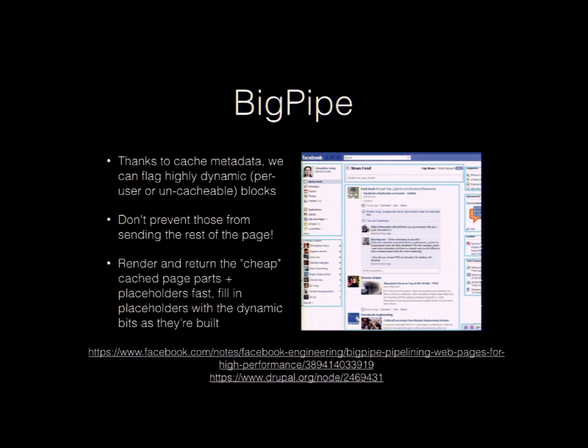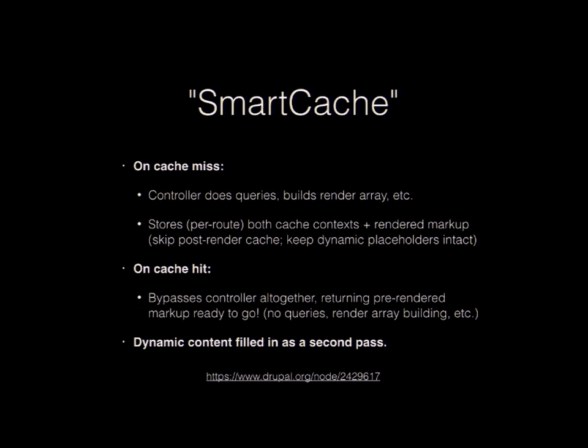And then smart cache is another thing that we're working on, which is going to roughly double the performance of a page cache, including for authenticated users. Normally, page cache only really affects anonymous user traffic, but this will actually work for authenticated as well.